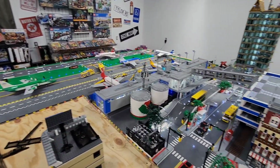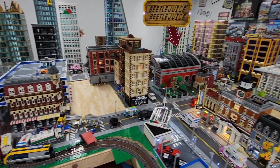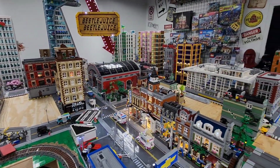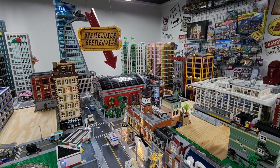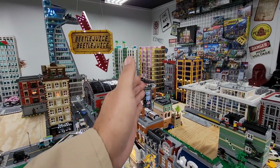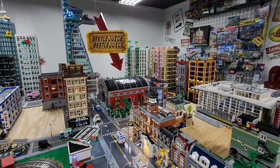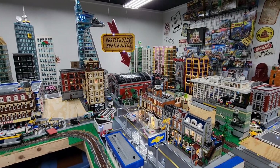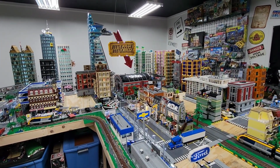I don't want to spend too much time, but I do like to always try to give a general overview of all the buildings. And I know a lot of people really wanted to see the Neapolitan and Ivy Towers both placed into the city. And so far, that is where I think I'm going to be keeping them, over there in the back corner, because that is just the easiest place to have them located to where I can actually pull them on and off the table, because they do still need to be illuminated as well.